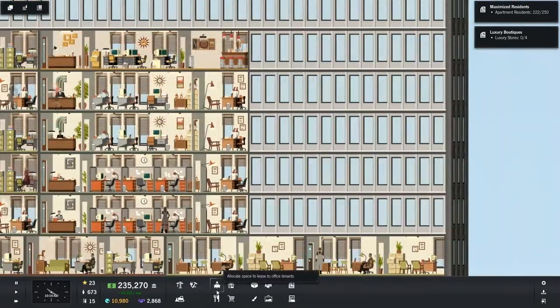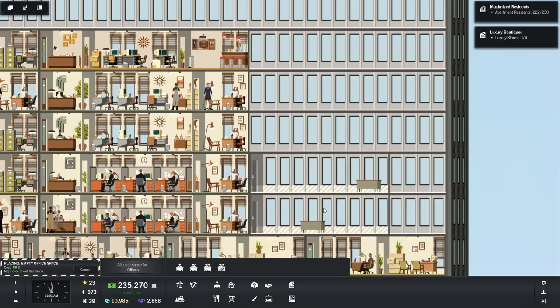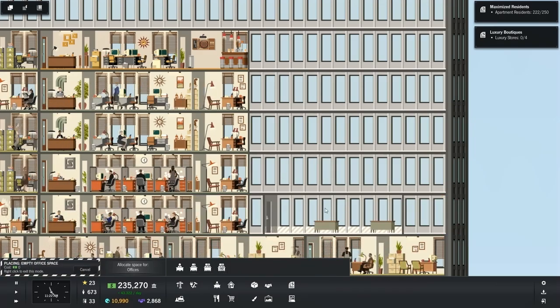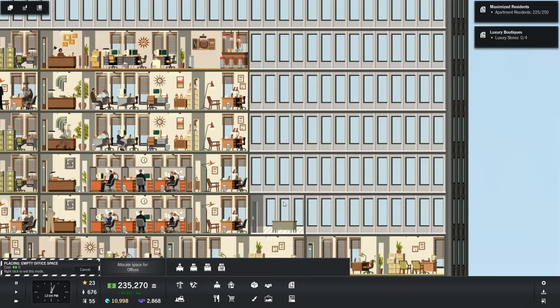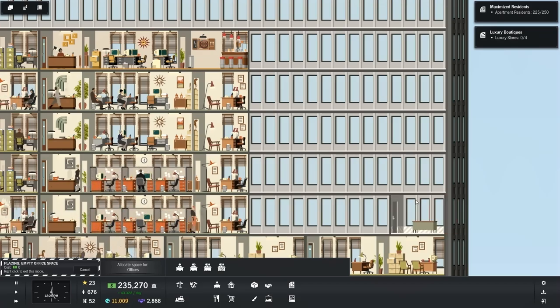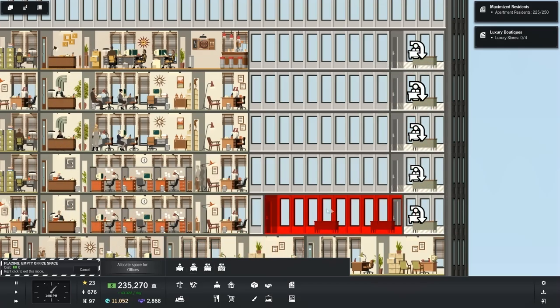All right, let's look at offices over here. Big ones don't fit. Those fit in. That fits and leaves four. And that's four. So we do that, and then we do this.